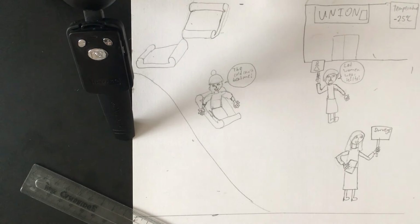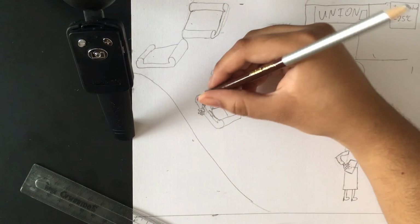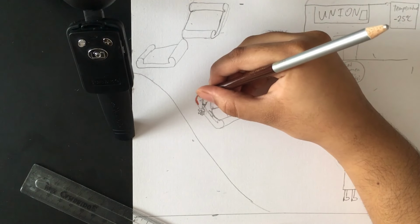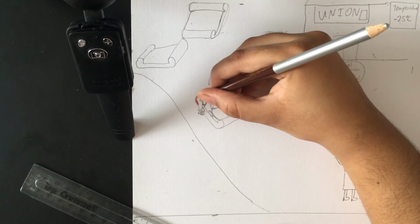So we have, can color the sled any color I want, as long as it's some kind of brown, woodish color, it should be clear. So let's color it this nice reddish brown. I think I don't have anything else better to do anyway.